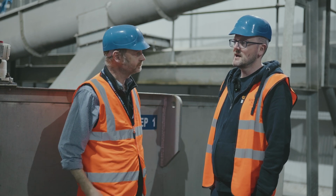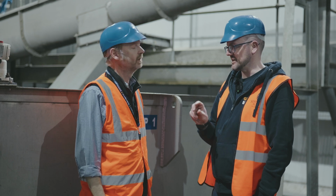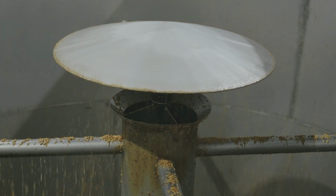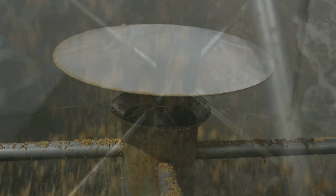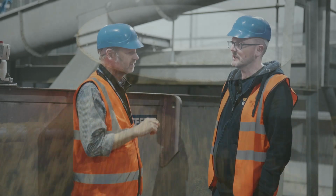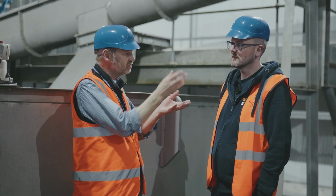When the barley's getting wet, what's actually being achieved there? What's going on inside it? So when we're increasing the moisture content of the grain, when the grain gets to around 44%, the grain releases a hormone called gibberellin. The gibberellin will be moved around the outside of the grain through the aleurone layer and the scutellum.